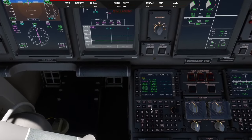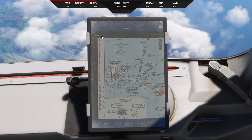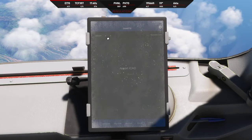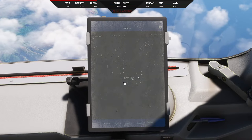No, it wasn't letting me change. Is there an approach for, let me check real quick. Is there an approach for runway 8? What's our airport identifier? PHTO? PHTO.